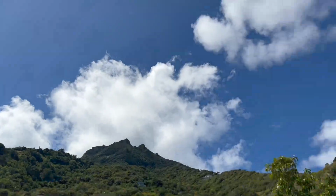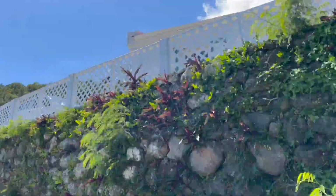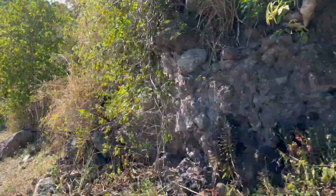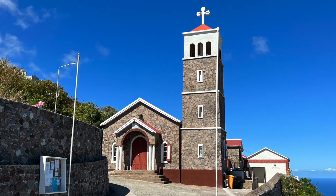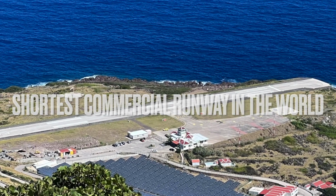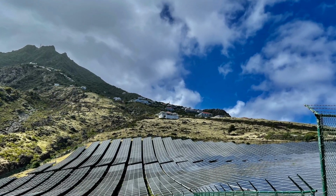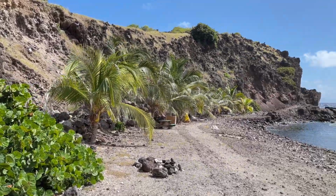Saba's two-lane highway goes from the airport to the harbor, and it takes about 30 minutes to cross the entire island. Saba has gone green with the solar park. During the day, the solar park generates enough electricity to supply the entire island. Pretty impressive.